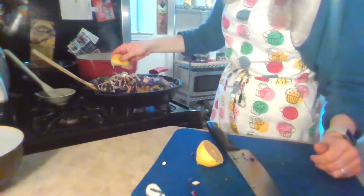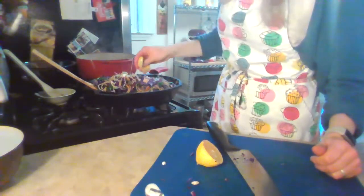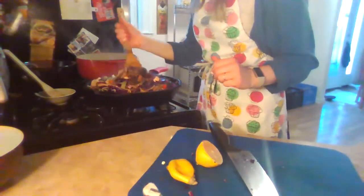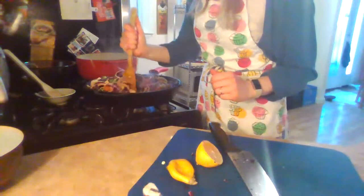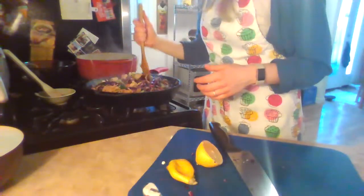I like mine pretty lemony, so I'm probably going to end up using the other half of the lemon as well after I taste it. Again, the lemon, you could use some other form of acid to help brighten up the dish as well. If you're using lime juice or apple cider vinegar, just make sure you taste it fairly often because those are pretty distinct flavors. So you want to make sure it works together well.